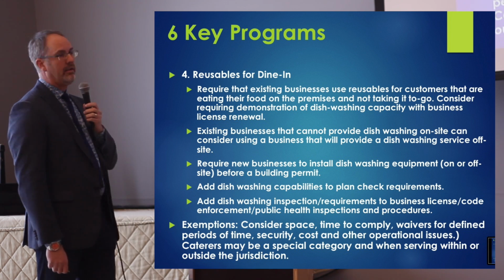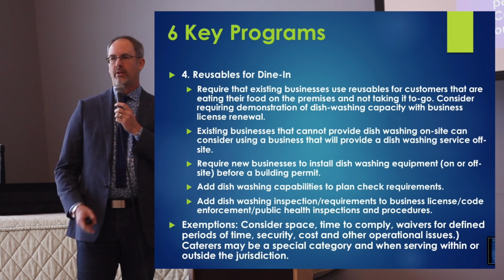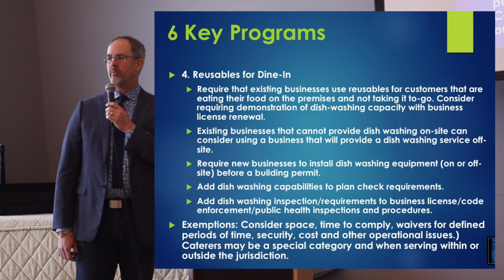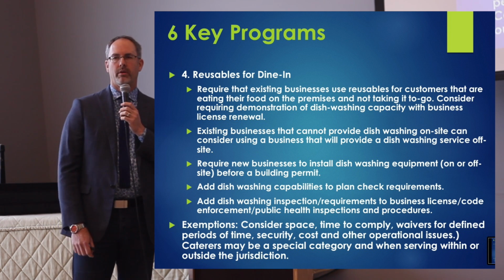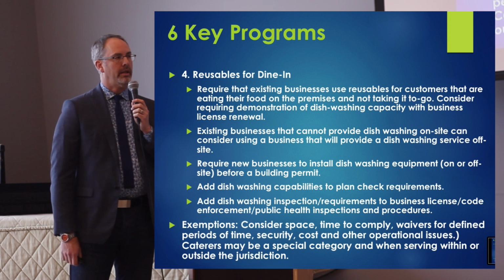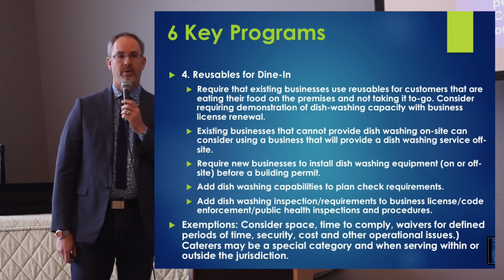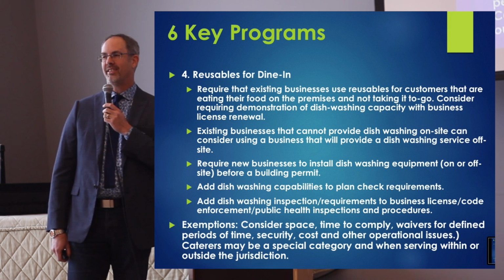Reusables for dine-in is obviously a good new category of things to discuss, and a lot of the elements in here are also in the draft ordinance that's being considered in Berkeley right now. I've been working on that with a few other people here, Miriam and Martin and Jack and Samantha. We've all been working on that draft ordinance in Berkeley for a couple of years now, and it's actually going to the council next week in Berkeley for the first reading. So we'll see what happens.